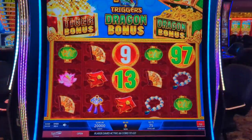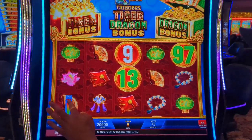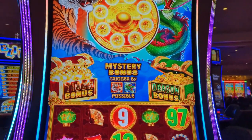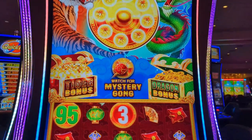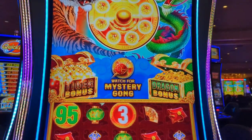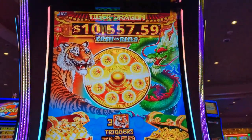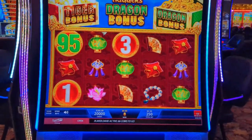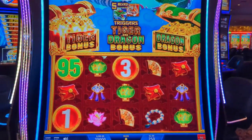All right, so as Dave said, we're playing Tiger and Dragon, and just so you all can see what's going on here, there's a lot that's kind of cool and different. These treasure chests fill up, and they'll actually start floating around. And then we got this wheel, and that wheel could just randomly drop these numbers. Now, these numbers are really cool, as we'll explain as we start to play.